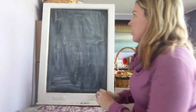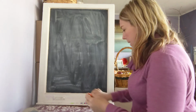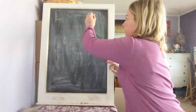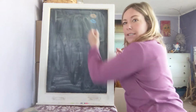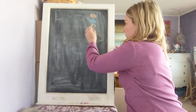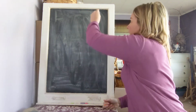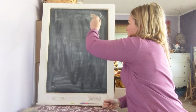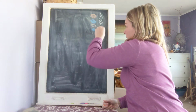Let's see if I can get to my chalkboard. Like a pattern. So a pattern could go orange, blue. Can you guys see that? Yep. Orange, blue. And if we gave those letters, it would be A, B, A, B.